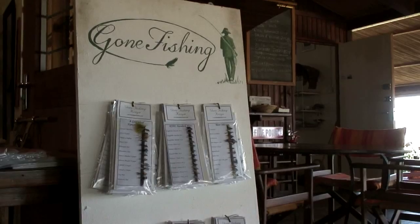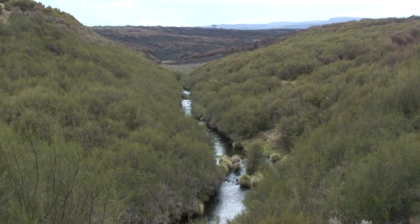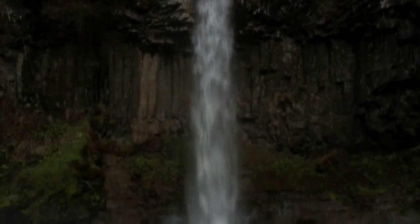More than half the fishing flies sold in the world are made in Kenya. Visit www.fishingfliesandlures.com. The fish are here, and they are beautiful to watch.